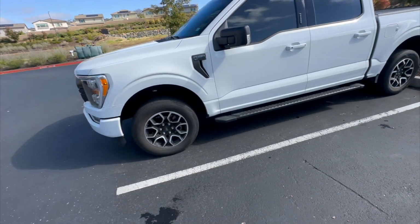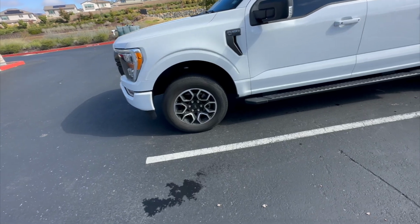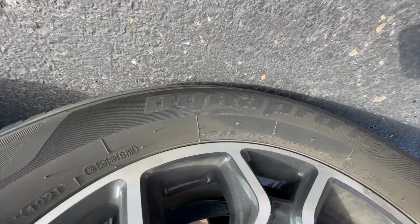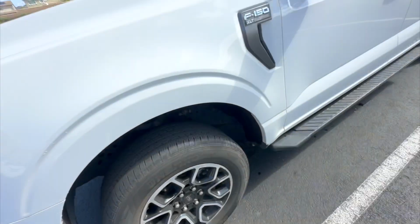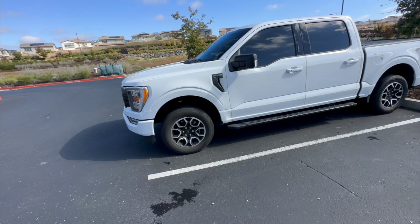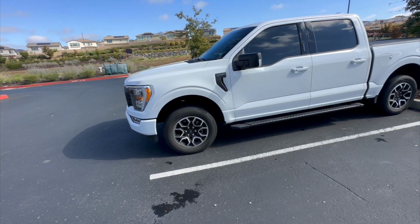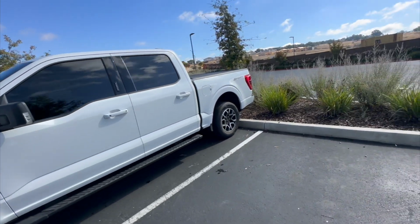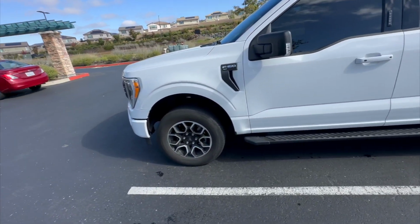So these are the stock wheels. They're 265/60 R18, which according to metric calculators, if you type it in, is a 30.5 inch tire. It's 10.4 inches wide, and it has a plus 44 offset on this 8.5 inch wheel.